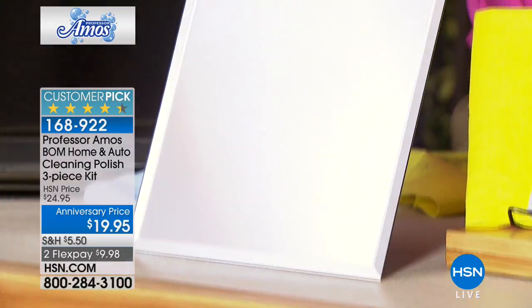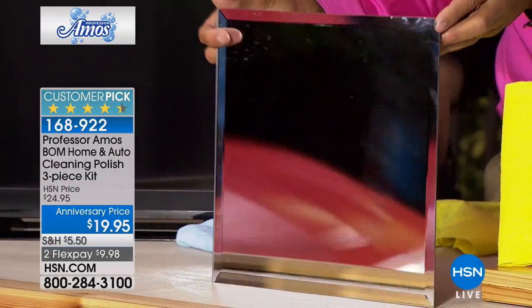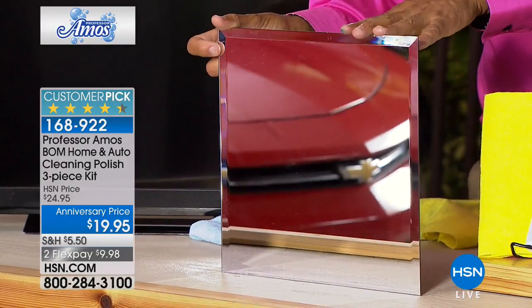And I saw in the little video somebody using it on their glasses. Yes, there's the camera, guys. Yeah, oh, there's the camera. Yeah, we're actually out here.